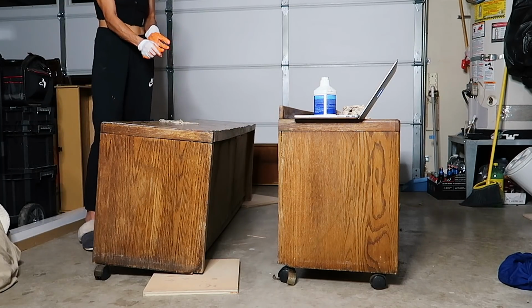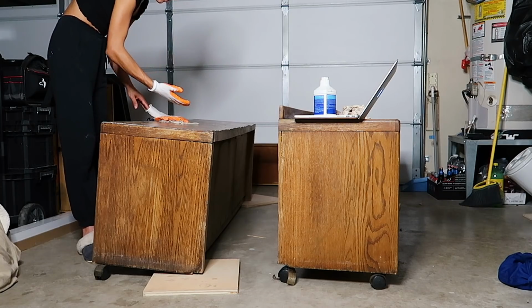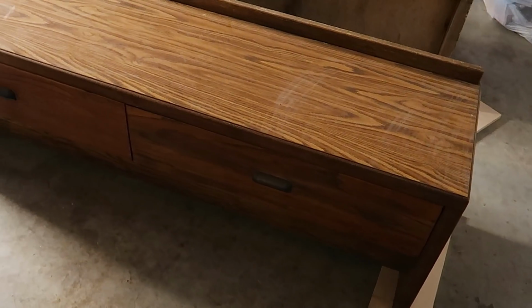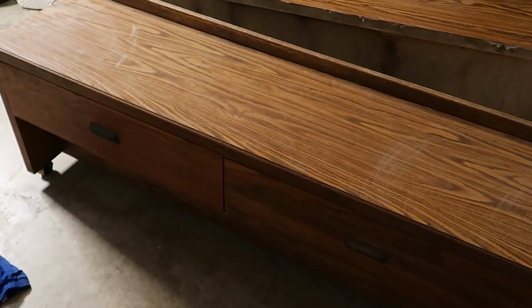I just realized I didn't share the before of these. Hold, please. Holly wanted to remove the wheels. They were kind of janky anyways, and it's really easy to add wheels to something like this later down the line if she would like it.